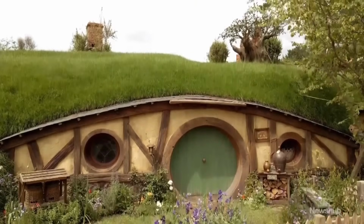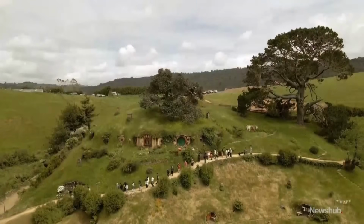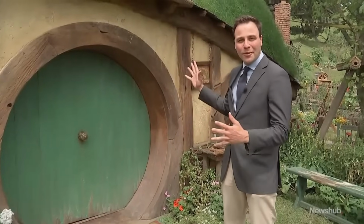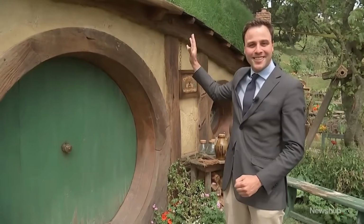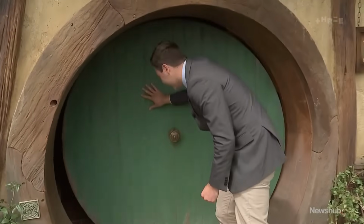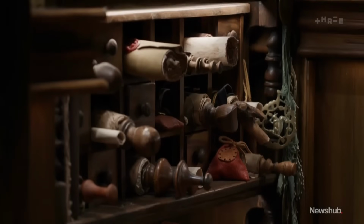Hobbiton may have been leaving Tolkien fans in awe for 2 decades, but today, something has changed. This is what people are used to seeing, this beautiful exterior of the Hobbit houses. But for the first time, you can now go in. What they've created is a slice of life from one of film and literature's most beloved stories.